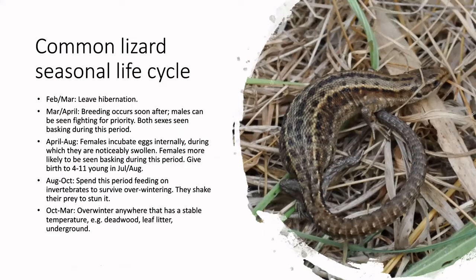And during that time, male aggression can be seen, fighting for priority over females. And you'll see both males and females basking in the best spots during March and April. Now, between April and August, the females will incubate their eggs internally. So they incubate their eggs inside of them.